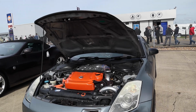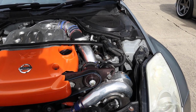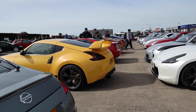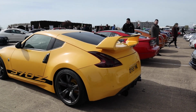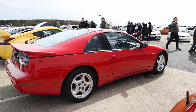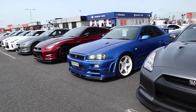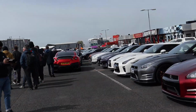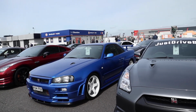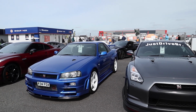Nice car. Another supercharger over here. Look at that. Mate, there's loads. Nice yellow one. Old school one, 300ZX, twin turbo. Have you ever seen this many GTRs? All the way down there. Very special one here. R34 GTR.